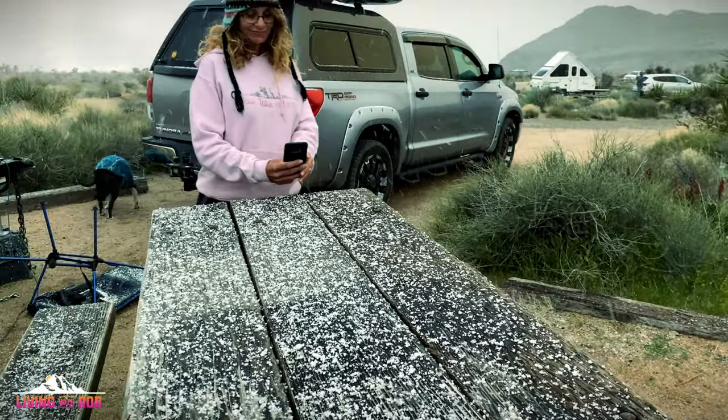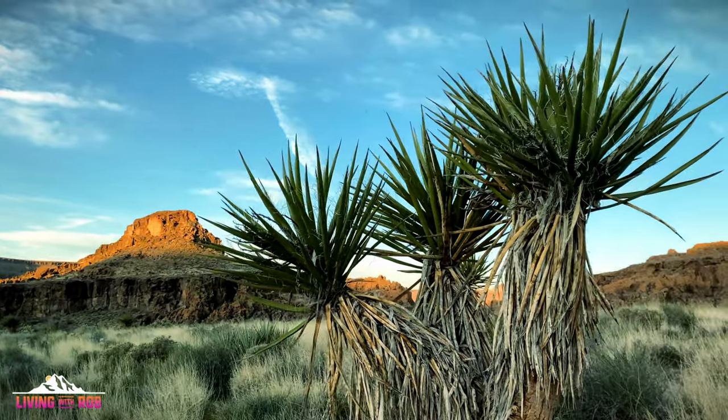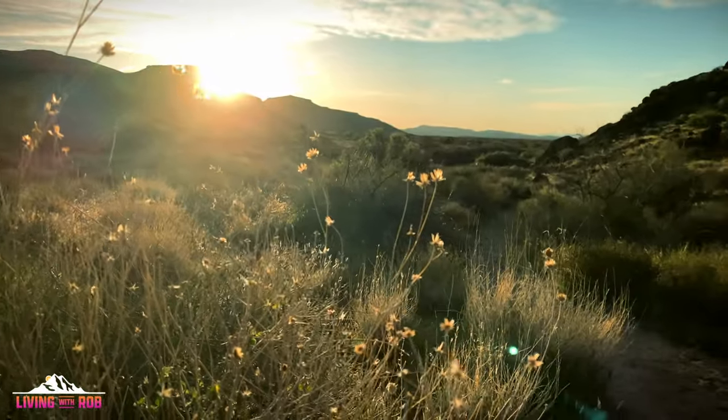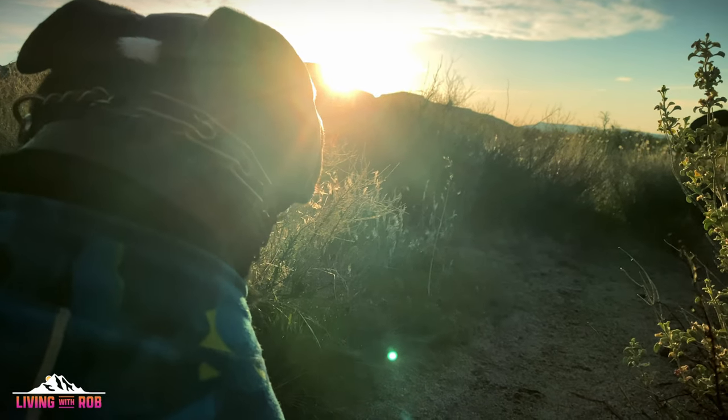So this is our next stop. This is the Hole in the Wall Campground in the middle of the Mojave National Preserve. Normally, we don't pay for camping, but I decided with this particular campground that it was well worth it. It's a $12 a night campground. You just can't beat it for the money. It is, however, out here.